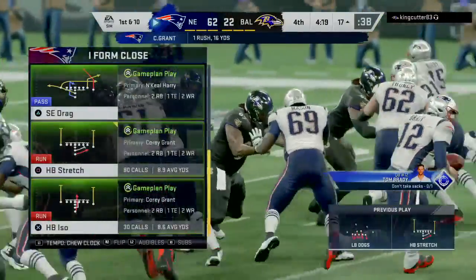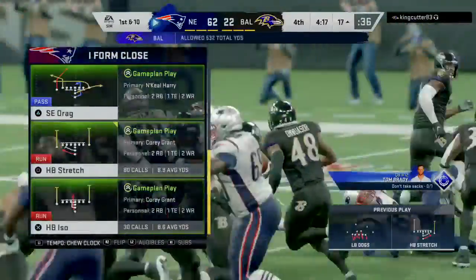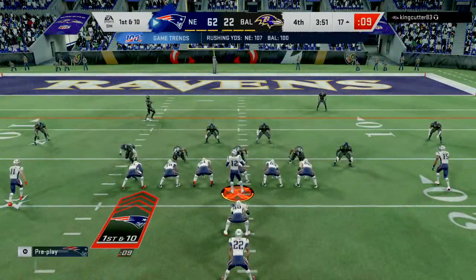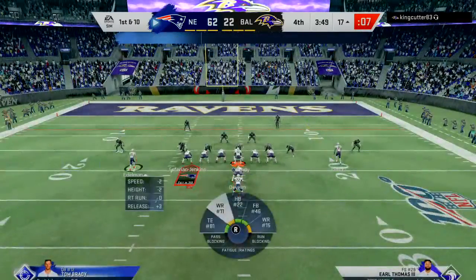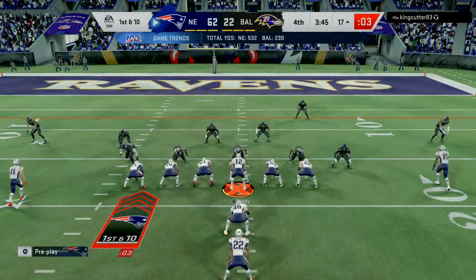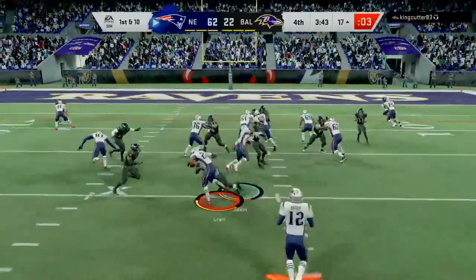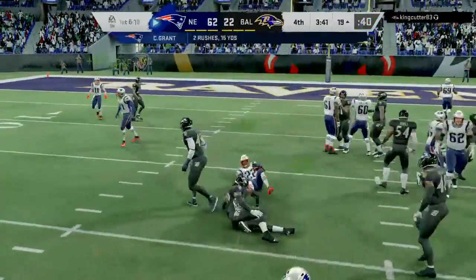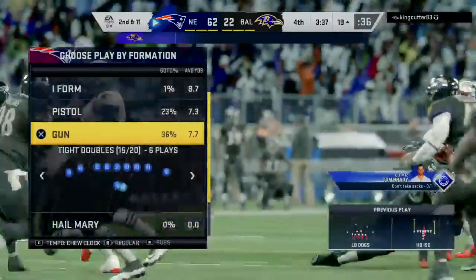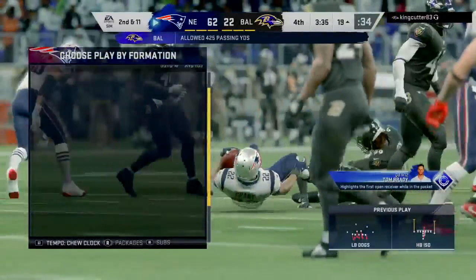And inside the 20 before he's brought down. It'll be a Patriot first down on a pickup of 16. Hey, watch the screen. Watch the screen. This is Grant. And they'll lose yardage here. Knocked back to the 19-yard line. That's going to go as a loss of 1 on first down.